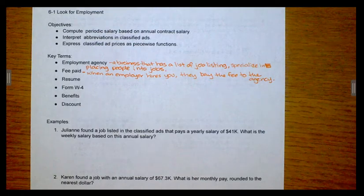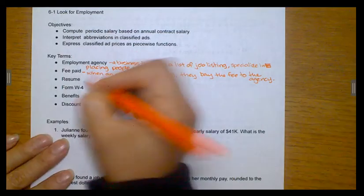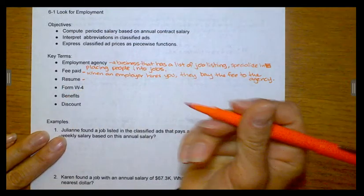All right, let's go on to the next one. The next one is resume. I'm sure most of you have heard of what a resume is, but this is basically a document that contains a list of your education and qualifications.